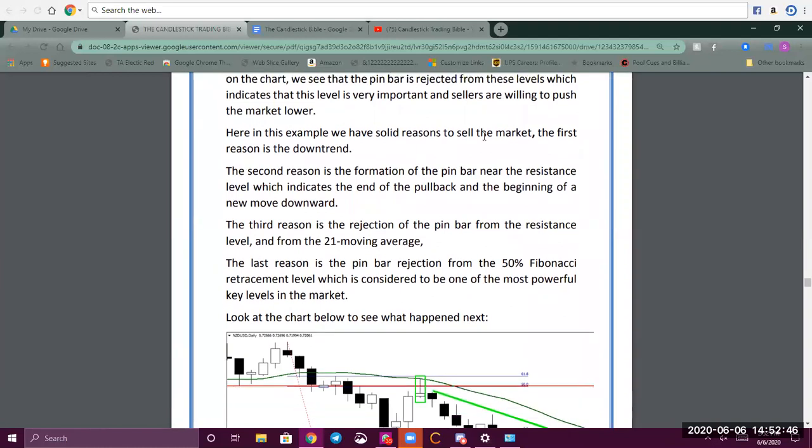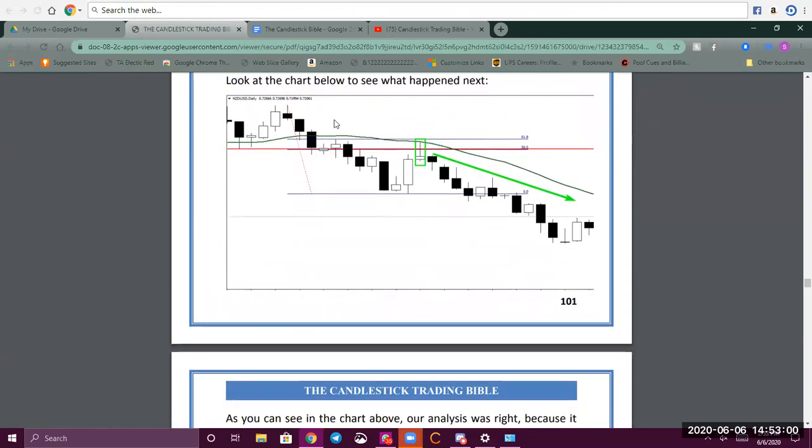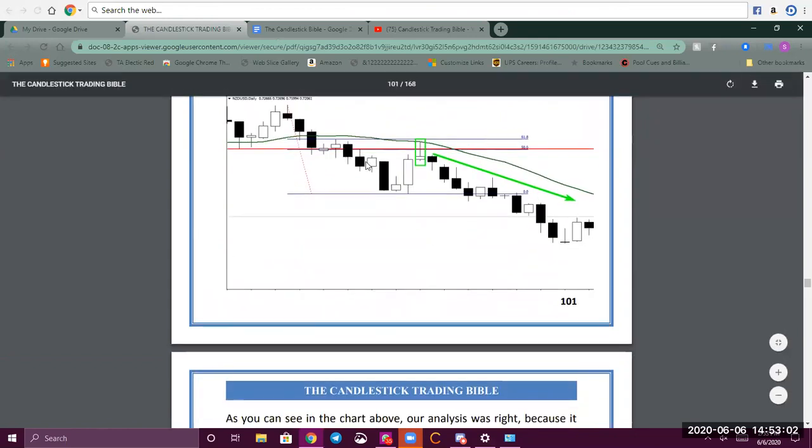The third reason is the rejection of the pin bar from the resistance level and from the 21 moving average. And the last reason is the pin bar rejection to the Fibonacci retracement level, which is considered to be one of the most powerful key levels in the market. And we can see that here. So our Fibonacci, our pin bar to our support level, now we come to resistance, out of here.